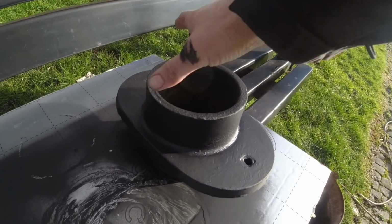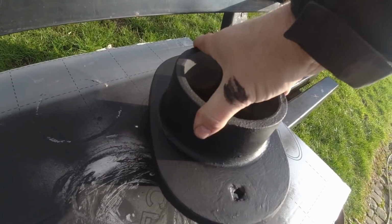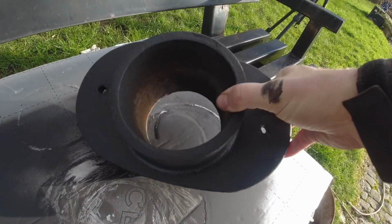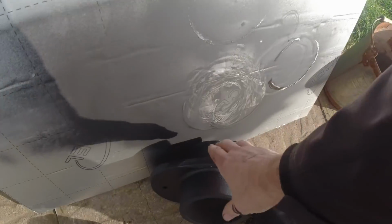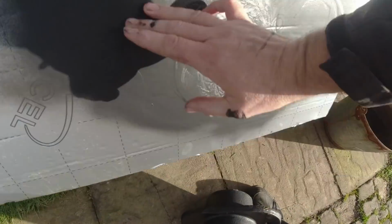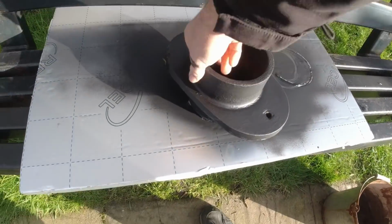Right, that's the collar painted black and dry now. That's all good. It's a matte finish, which is quite nice. We also painted it. Oh dear. Yeah, it's all scratched now.